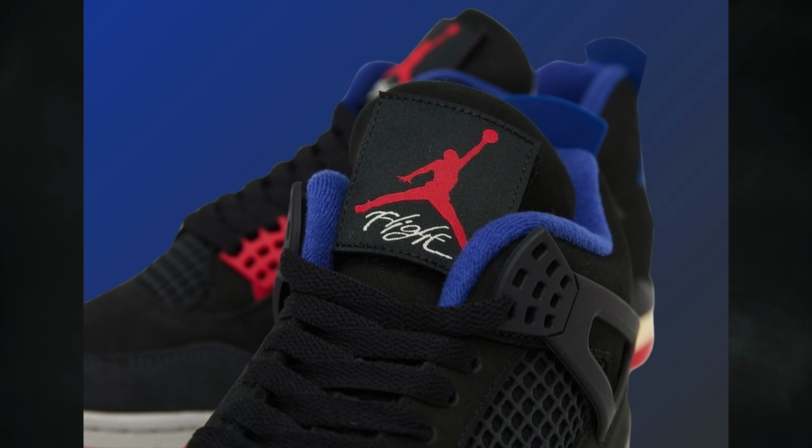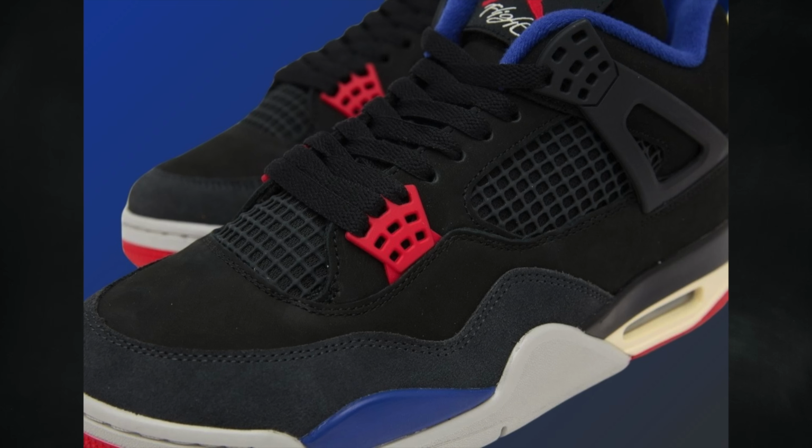The official colorway is black, fire red, deep royal blue, dark smoke gray, and tech gray. Now, the retail price will be $215, and once I figure out a season and a release date, I definitely will make sure to update you, but let me know if you plan on picking these up when they do drop.